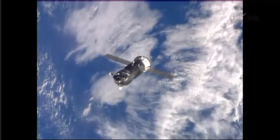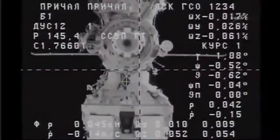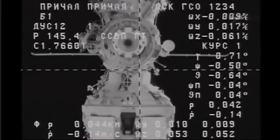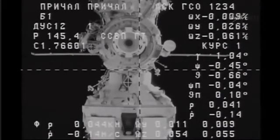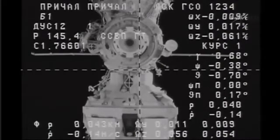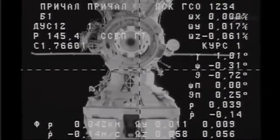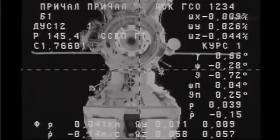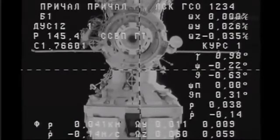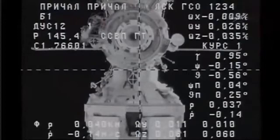45 meters range and 0.14 for the rate. Approaching. The target is about 1 degree shifted to the left from the center. Everything else is nominal. The approach indicator is nominal. The visual conditions are excellent. The lighting is great. We can see everything. Okay, we copy. We can see the vehicle very well.